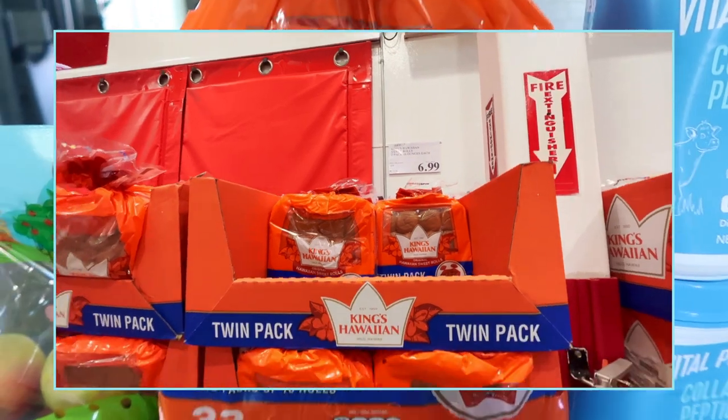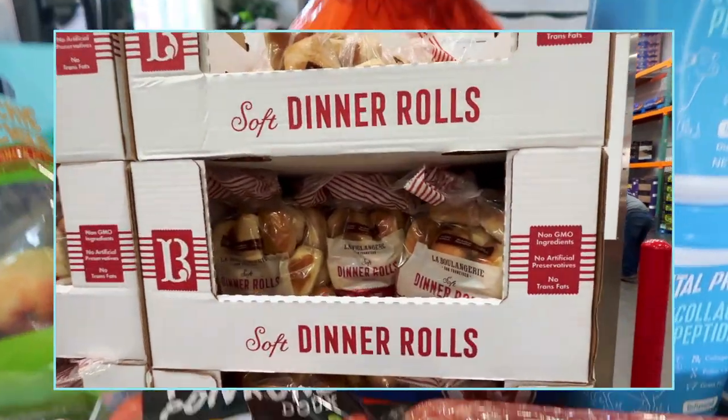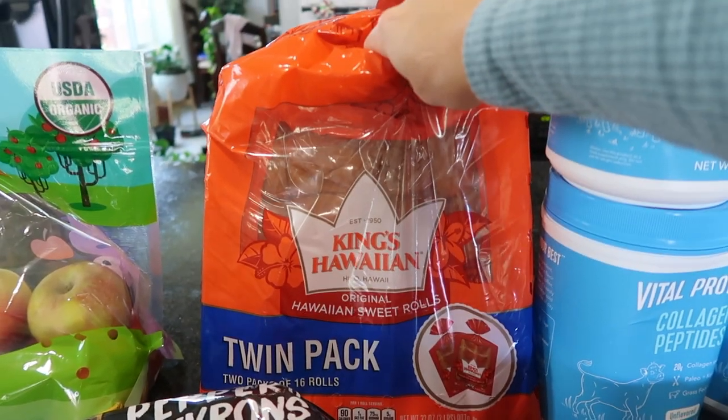They had the Hawaiian rolls, but they also had dinner rolls, like the La Boulangerie, I don't know how you pronounce it, brand available. But these I am gonna stick in the freezer right now. These are gonna be for Thanksgiving.